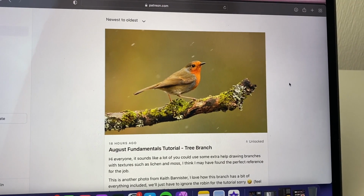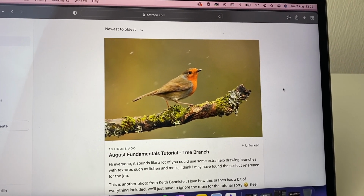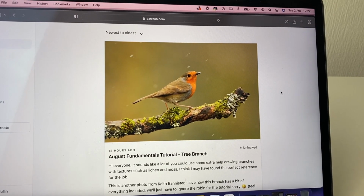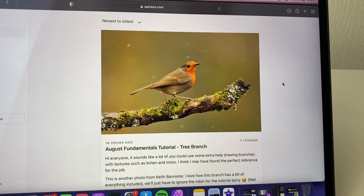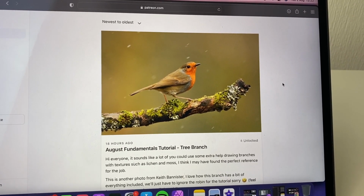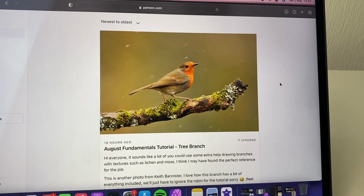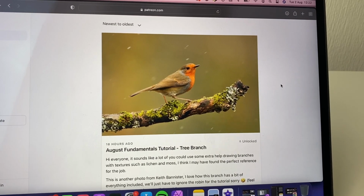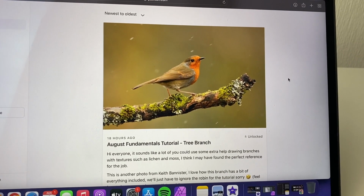I just thought I'd show you what we're drawing for the month of August over on Patreon. So I've already said that we're doing the heron for the advanced over 2 months, so we're carrying on with that for August. But for the fundamentals, I've had quite a few requests to do a tree branch, following on from the theme of the textures from the environment that I've been doing. So I did a water texture last month, which I'll show you in a minute, but I've been asked to do a tree branch texture.